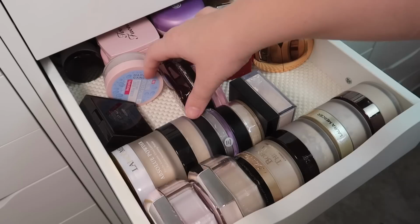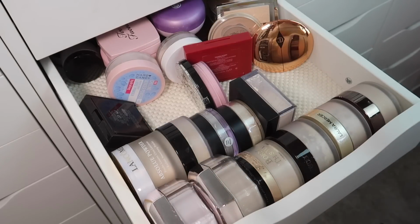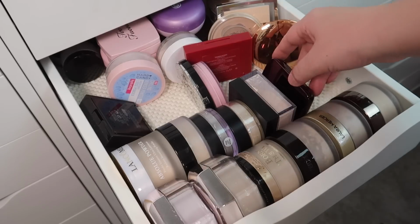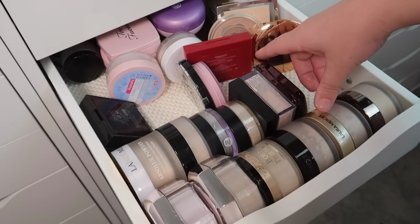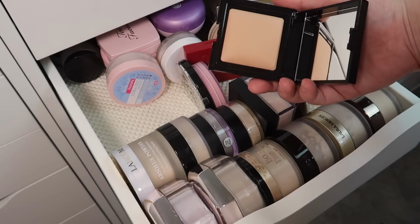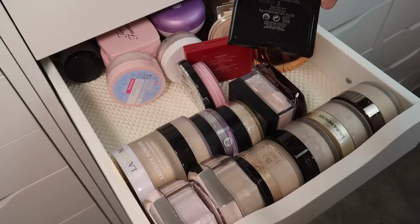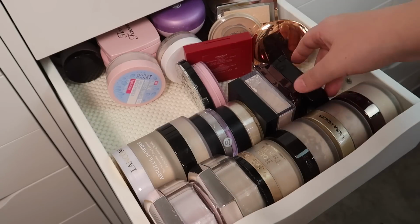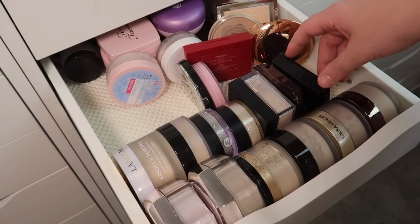Okay, what else? We have Hourglass. Definitely gonna keep this one. This is the Lighting Infinity powder, and this is just like an all-over finishing powder. It's absolutely fantastic. I will for sure be keeping that one. Then we also have this one from Laura Mercier. This is beautiful. This is the shade 2 Candle Glow Sheer Perfecting Powder. That's stunning. We're gonna keep that.